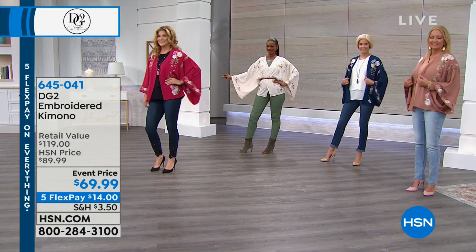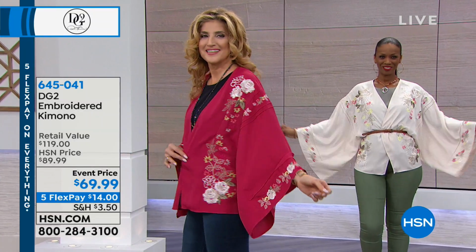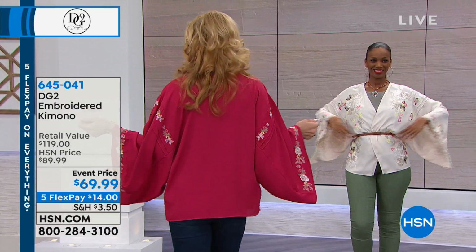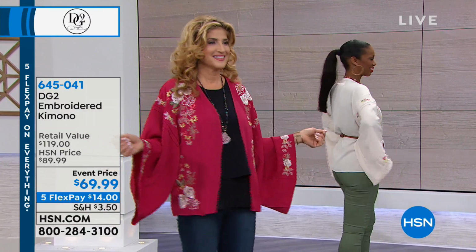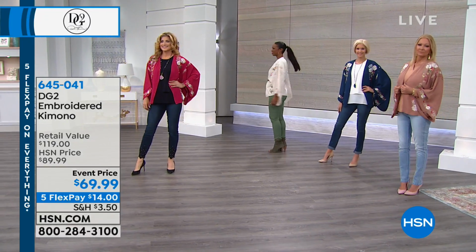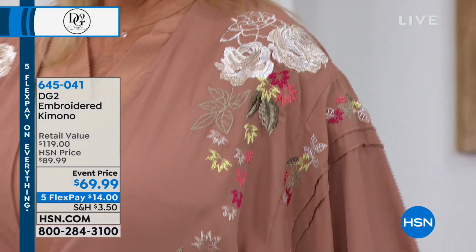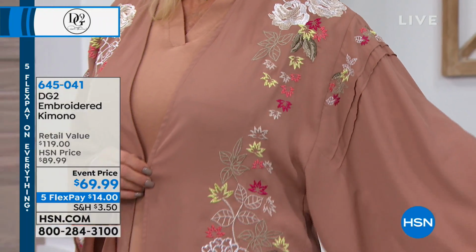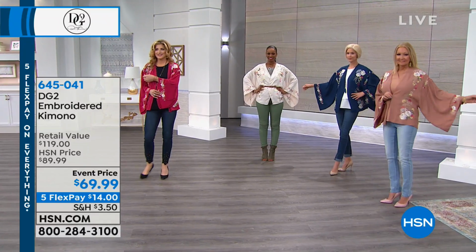You're right, and we will give you the item number for that tank. That is a huge customer pick that we love. So you're looking at it now on Renee. Renee has the magenta, and then Ingrid has it on in the ivory, and then Ingrid has it belted. So you can see how you have so many options. Okay, lowest price ever, just marked down right before the show, your 5 Flex Pay of $14, HSN card $13.34.